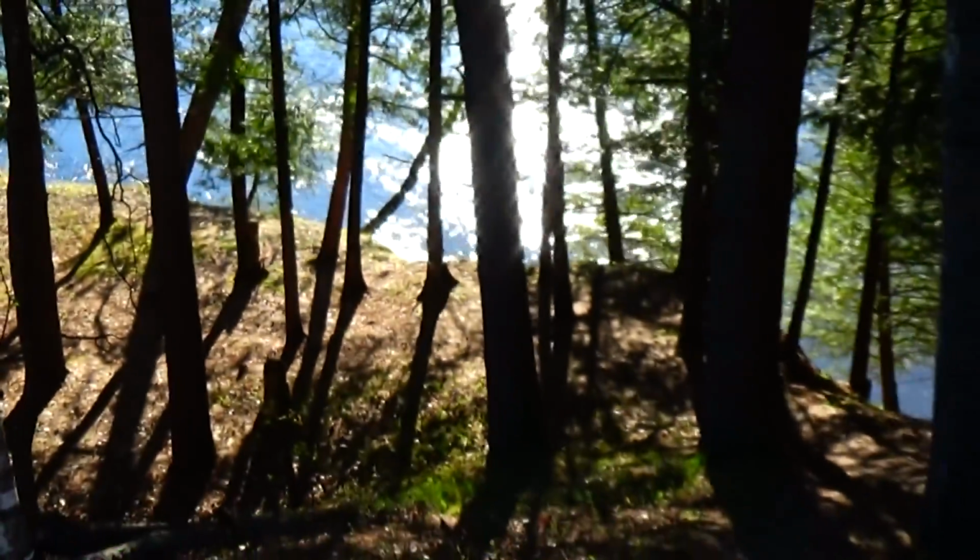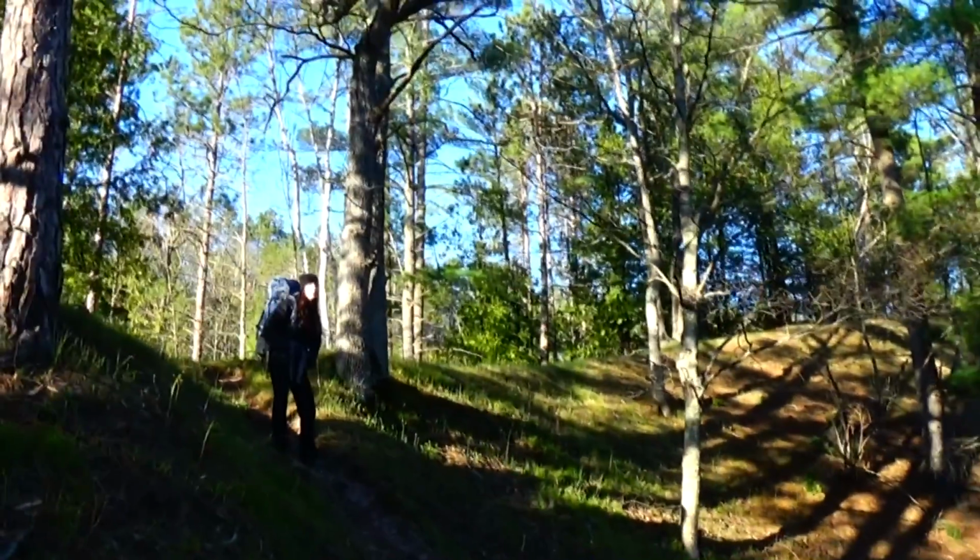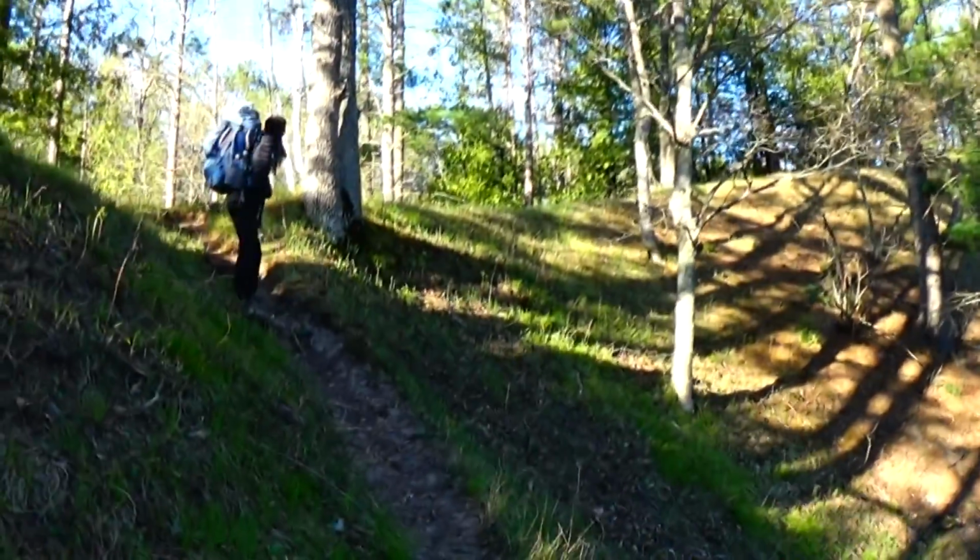Well, it looks like we took a wrong turn. Followed this little trail down to the river. And it just ended at the river. Now we gotta go back up. Somehow we missed a turn off.